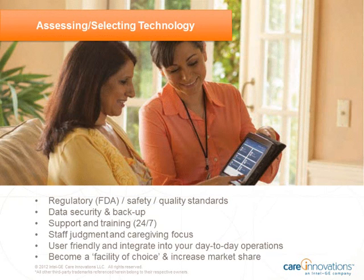Now let us look at how some communities have assessed technology. As Elizabeth mentioned, industry change trends may result in increased accountability and regulation in assisted living. Although these are not likely to happen overnight, we might want to consider them and plan for them in our assessment process. Do they meet regulatory, FDA, safety, UL, and quality standards? Do they provide for data security, privacy safeguards, backup storage, and HIPAA compliance?